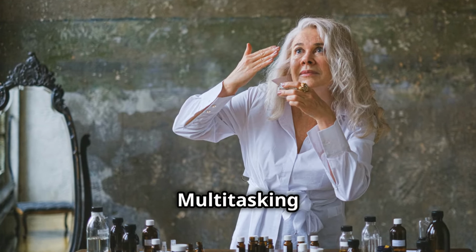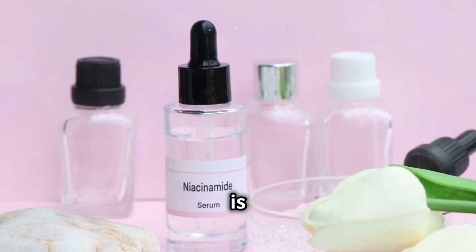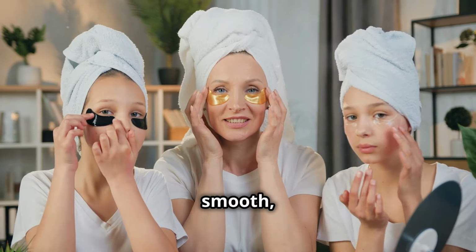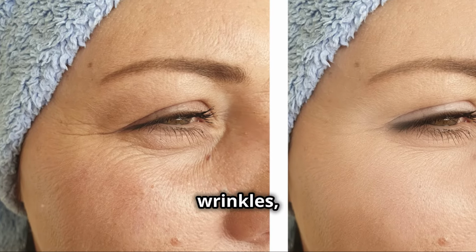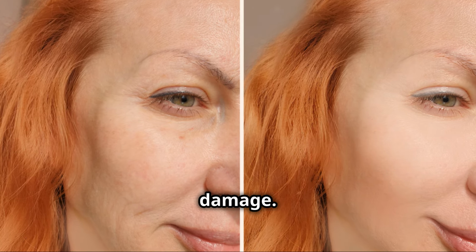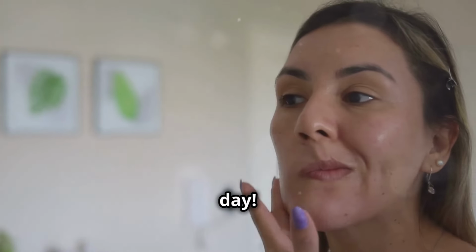Niacinamide, the multitasking powerhouse. Niacinamide, also known as vitamin B3, is incredibly versatile and beneficial for aging skin. It's like that one friend who can do it all. Brighten, smooth, protect, you name it. Niacinamide reduces fine lines and wrinkles, brightens skin tone, and strengthens the skin barrier, helping it retain moisture and resist environmental damage. It's like a superhero sidekick for your skin, always there to save the day.